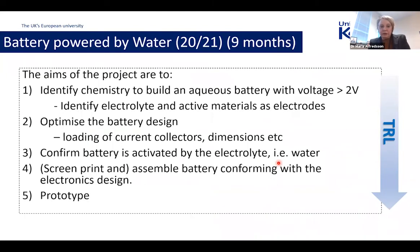Finally, I'm just going to show you very quickly another project that we have had. That project is driven by industry. They came to us and said, you have 9 months to develop a new battery completely from scratch, and it has to go in production in 9 months.